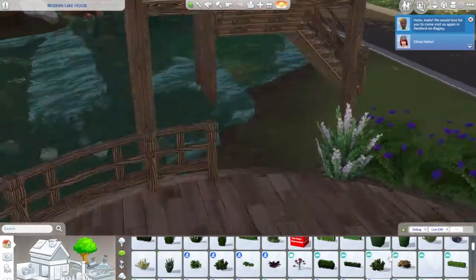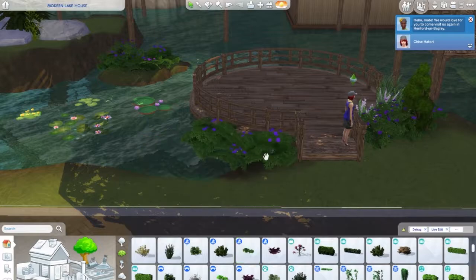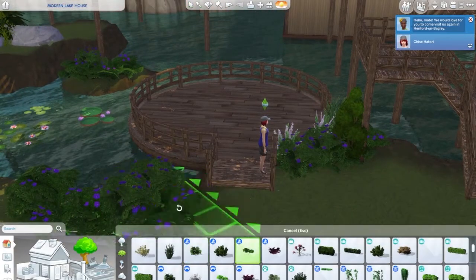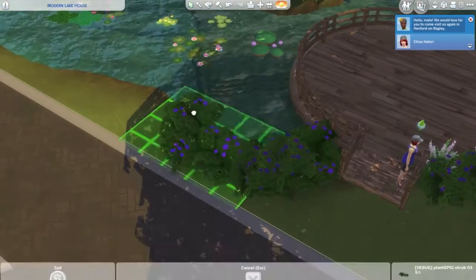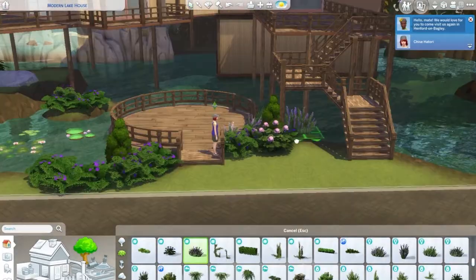So here I am using some plants to fill in the extra space that was left when I took the fence off of that side part to give access to the deck. And I'm doing that because I just think it looks better.